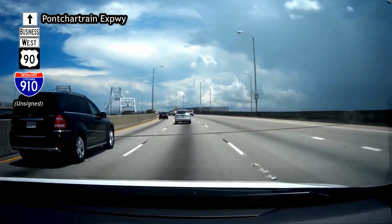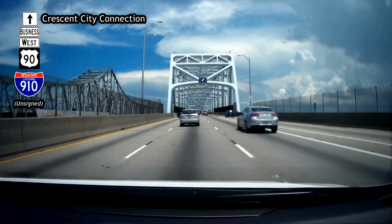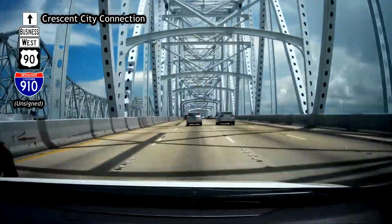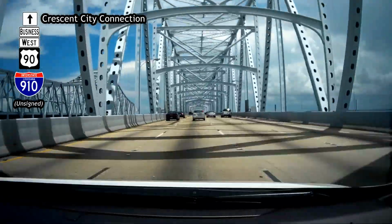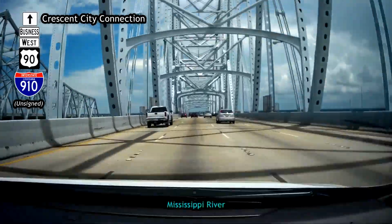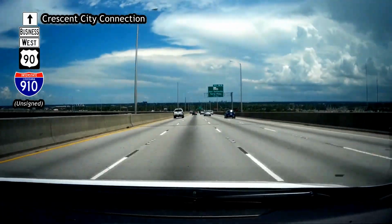As we approach the Mississippi River, we travel across the Crescent City Connection, which is composed of two cantilever bridges. The Westbank bound bridge is the older of the two, completed in 1958 and originally known as the Greater New Orleans Bridge. This bridge originally carried two-way traffic with 2 lanes in each direction and a center emergency lane. The Eastbank bound bridge opened to traffic in 1988.